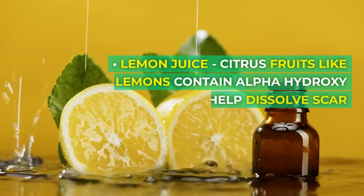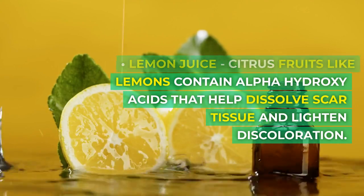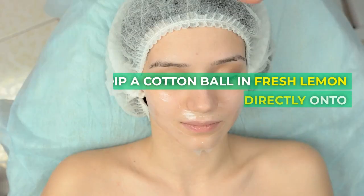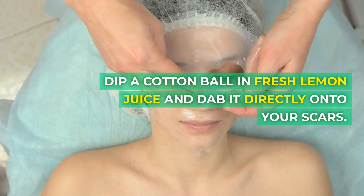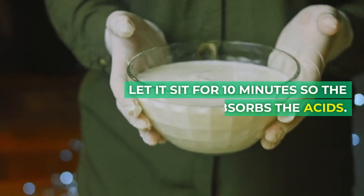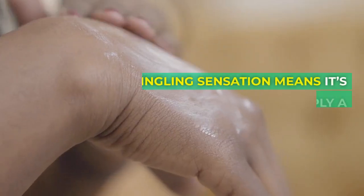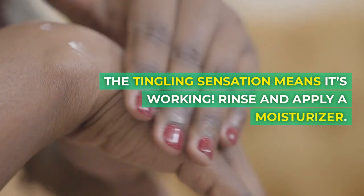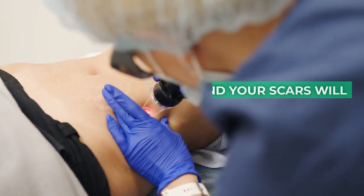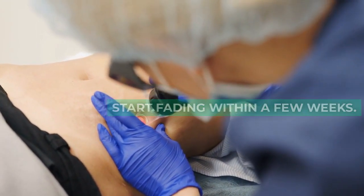Lemon juice. Citrus fruits like lemons contain alpha-hydroxy acids that help dissolve scar tissue and lighten discoloration. Dip a cotton ball in fresh lemon juice and dab it directly onto your scars. Let it sit for 10 minutes so the skin absorbs the acids. The tingling sensation means it's working. Rinse and apply a moisturizer. Repeat daily and your scars will start fading within a few weeks.